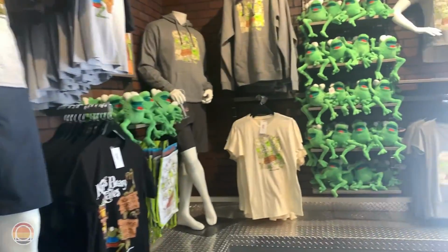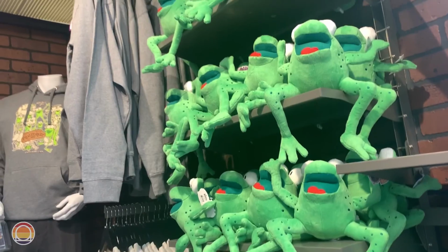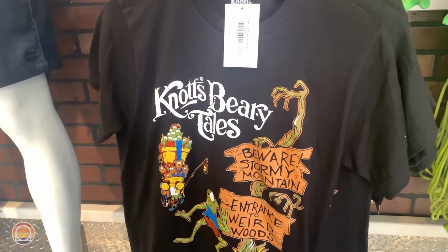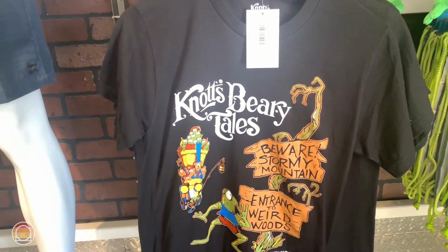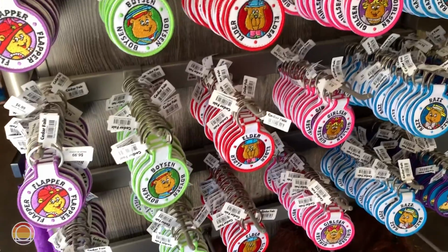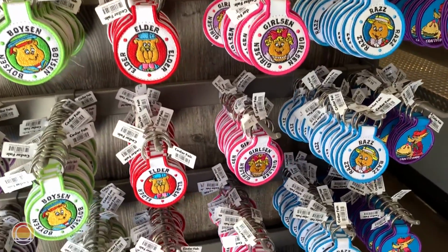Like, look at all the Frog Forest merch alone. Like, this shirt, $19.99. So it looks like most of the t-shirts are about $20, which is not a bad price, especially for these awesome designs. You can even get a keychain with one of your favorite bears.